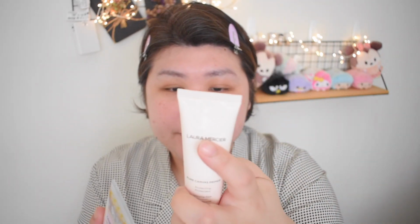So depending on which one you prefer, the price also makes a difference actually. This is a lot more expensive than Canmake. Canmake, I believe, is $20 over, but they used to have discounts in drugstores. So after discount, maybe it's about 18 plus, if I'm not wrong. But for Laura Mercier, the original price is already $72, I believe.